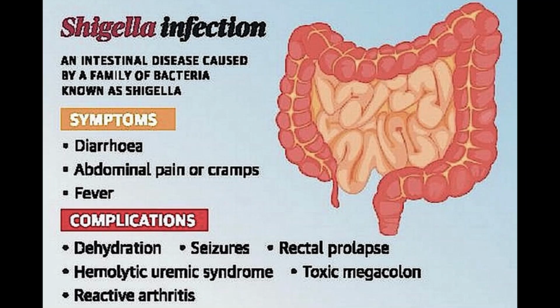Then there is another dangerous complication, that is toxic megacolon. This rare complication occurs when your colon becomes paralyzed, preventing you from having a bowel movement or passing gas. Signs and symptoms include stomach pain and swelling, fever and weakness. If you do not receive treatment for toxic megacolon, your colon may break. It may rupture, causing peritonitis, which is a life-threatening infection requiring emergency surgery.